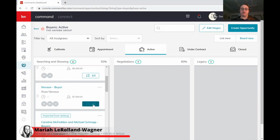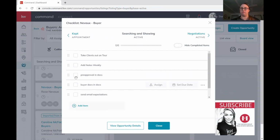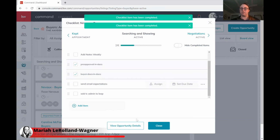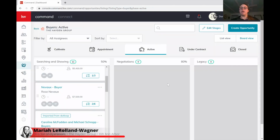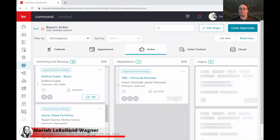And some of these people are going to have different things because we've added specific things, like we knew we were going to be working with her, but we didn't get those buyer documents signed right away. Now we have buyer documents available and we have her pre-approval available, so I can go ahead and check those off and say they're ready to go. Awesome. In the negotiations, I'll have that picture of the checklist printed for you guys so you can see what that looks like, but I'll move it forward again so we can just go over it.